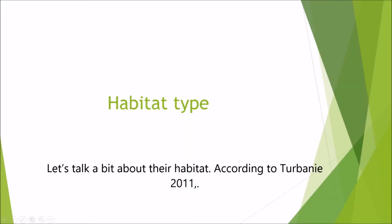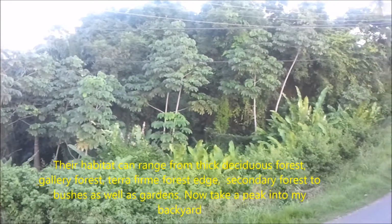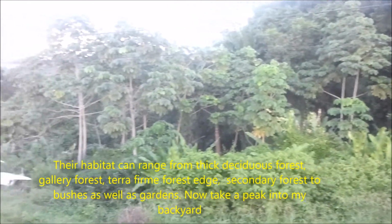Let's talk a bit about their habitat. According to Turbany 2011, their habitats can range from thick deciduous forests, gallery forests, terra firma forest edge, secondary forests to bushes, as well as gardens. Now, take a peek into my backyard.